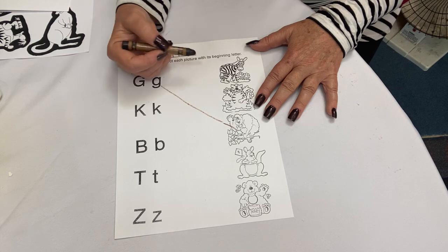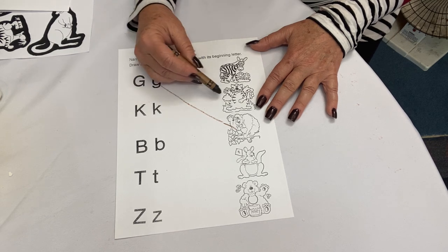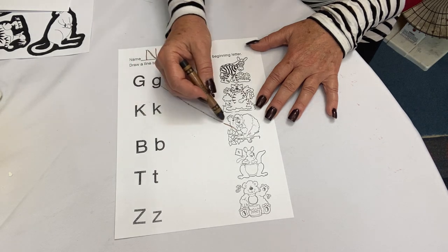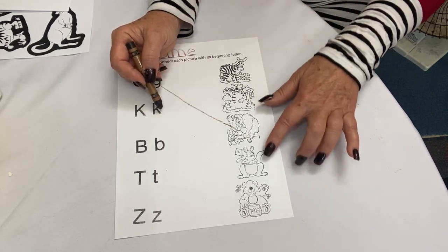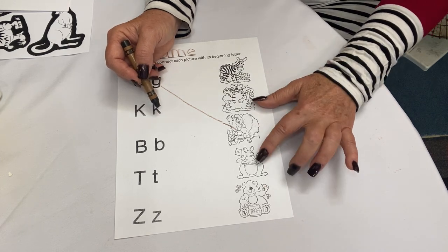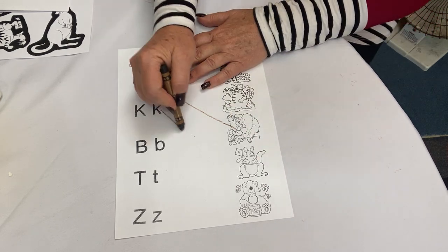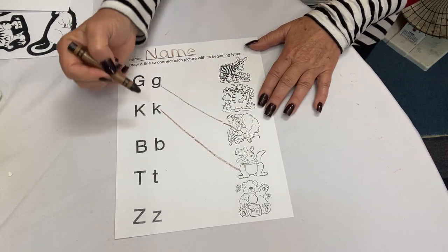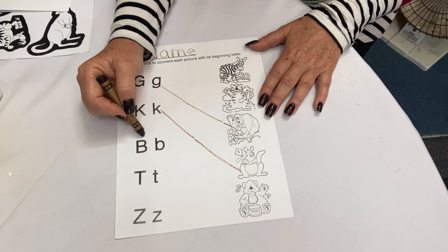Zebra? No. Tiger? No. Gorilla? No. Kangaroo? Has to be kangaroo. Kangaroo, make a match. So what is our next letter?